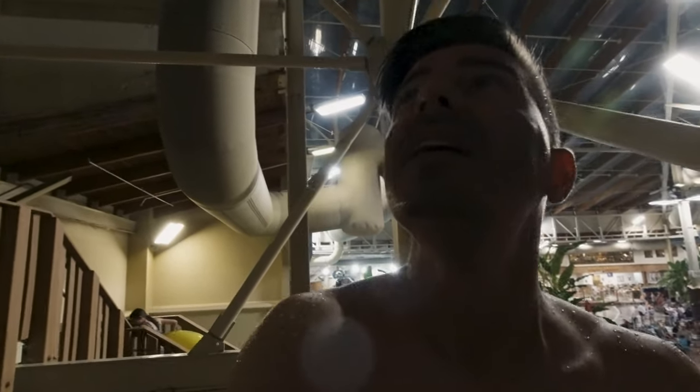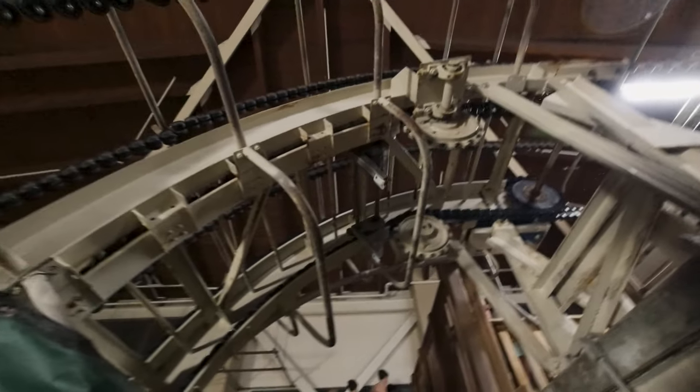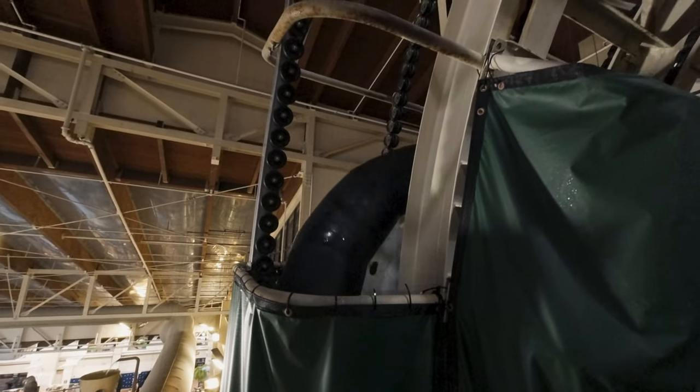Now we're doing Storm Chaser, which is like a triple raft ride. It's a little bit higher up. I think this one might be one of those vortex type things. This is a neat contraption. Lifts the rafts up here. See if there's one coming. Oh look, here goes the raft.